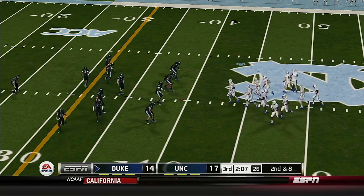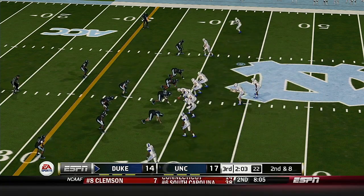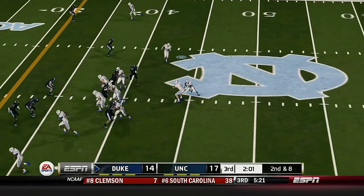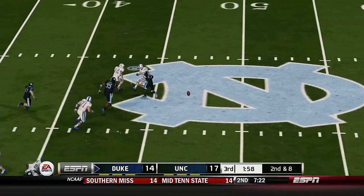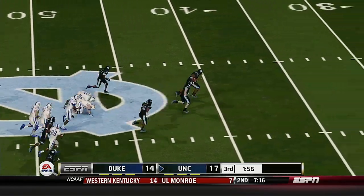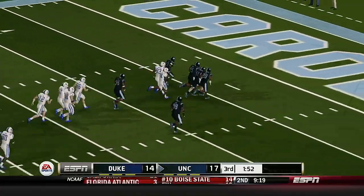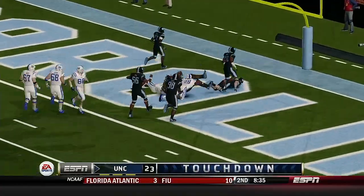From the 40-yard line. It's second down. Tries to pitch it, and now the ball is loose. And the defense picks it up. Big opening. He's at the 30, to the 20, the 10. Touchdown, Tar Heels.